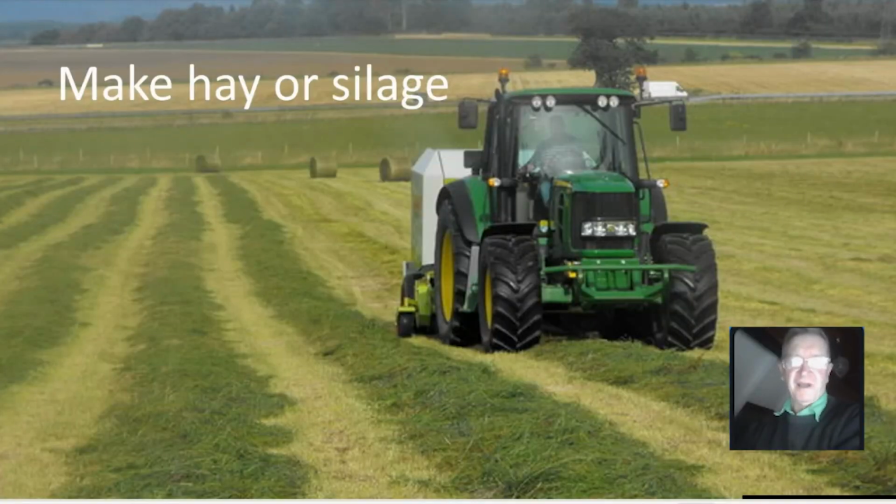Making hay or silage takes away a lot of the worms and exposes the remaining ones to UV light and temperature down at ground level.